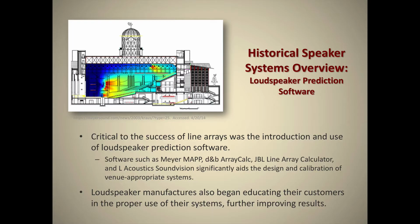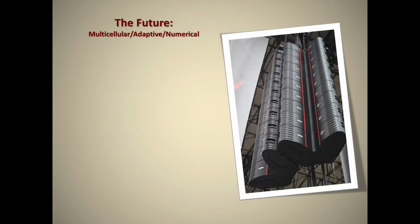And part of the introduction of the line array and the introduction of loudspeaker prediction software was the need of manufacturers to educate their clients. It was such a big paradigm shift to the line array from point source arrays that loudspeaker manufacturers really needed to teach their clients how to array them and how to angle them and how to use the software. So education became part of it.